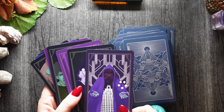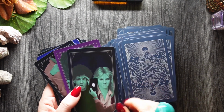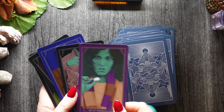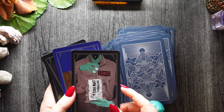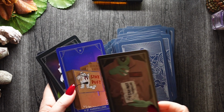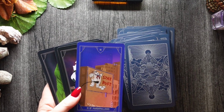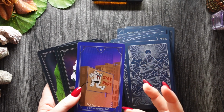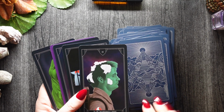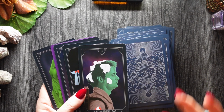And then the King of Marshmallow and the Queen of Marshmallow. Knight of Marshmallow, the Page of Marshmallow. Ace of Marshmallow. So we got the Pentacles here. Let's see. Okay, the Two of Marshmallows, Stay Puft Marshmallows. Maybe, I don't know. Not really though. Three of Marshmallow, definitely not. I mean, it is scenic, but I don't necessarily understand what's pointing to the meaning of the Three of Marshmallows. Again, we'll have to probably check that out in the guidebook.